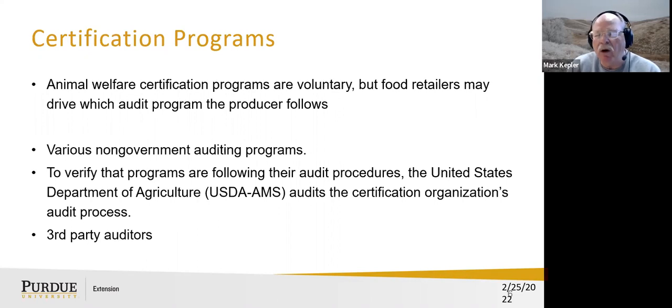So the certification programs are all voluntary, and there are food retailers out there that are driving these audit programs for certification. These food retailers are saying, yes, I want to have certified animal welfare products. And so farmers can participate in programs, but these programs are now put on by a variety of different non-government programs, and we call them auditing programs here. And I'll go through a few of them as we get towards the end of the year, but there are other audit programs, I should say, not companies. And many of those auditing programs go through the USDA to make sure that the audit programs are in compliance, but you do not get a USDA label put on there that says it's audited or it's a welfare label.